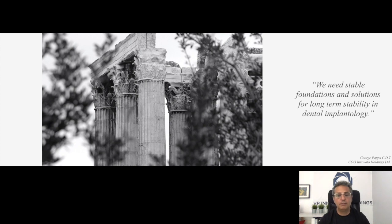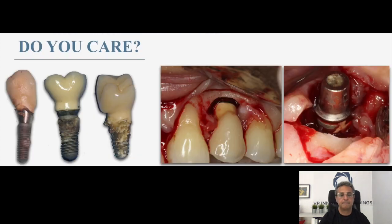We need stable foundations and solutions for long-term stability in dental implantology. It's key. The thing is, do you care? If you care, you need to think about the solutions, and we have created something we believe is a game changer and will be soon standard of care in surgeries around the world.